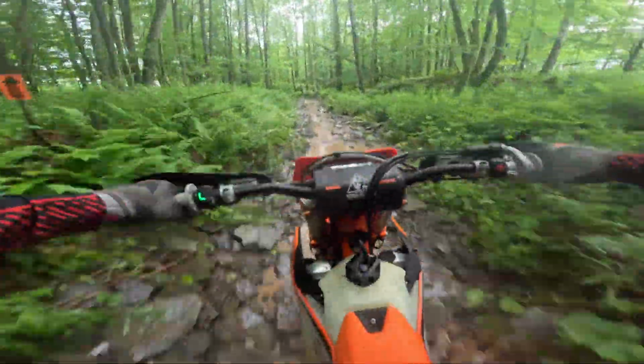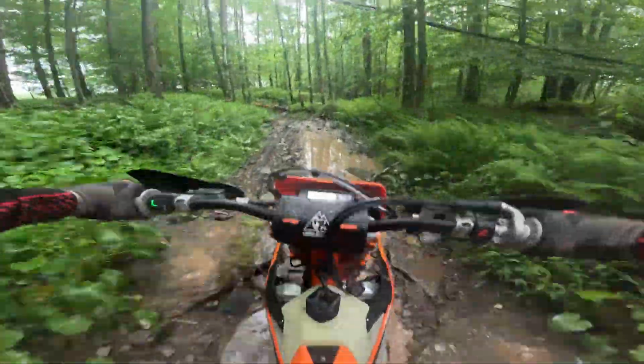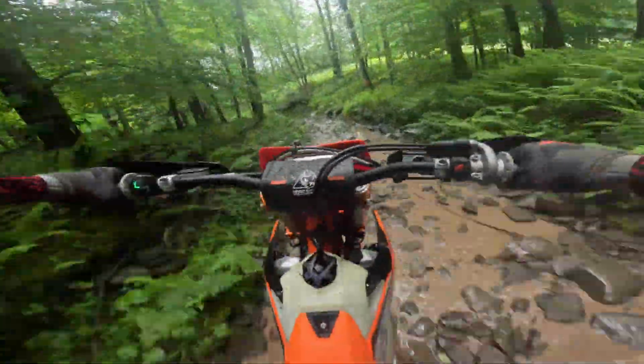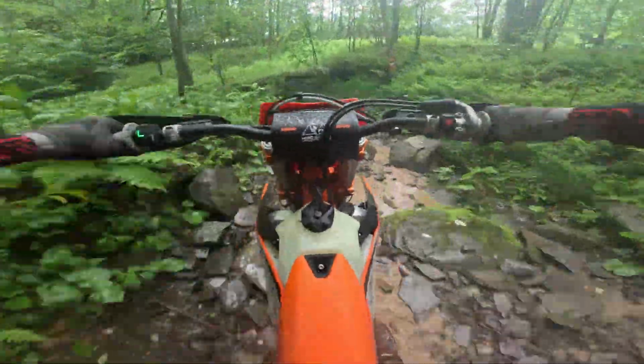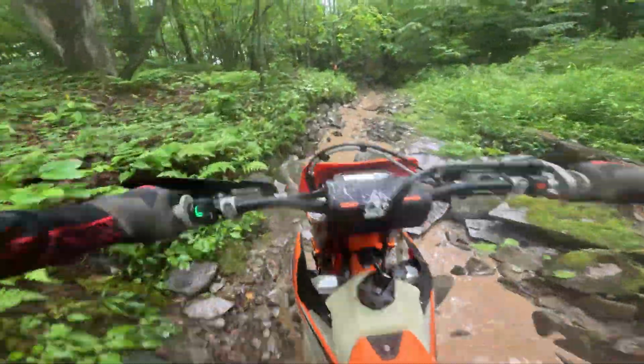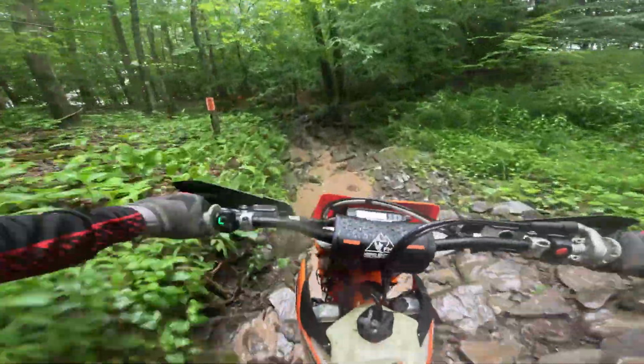Oh, I loved this creek bed. It was so fun. There's some dingers in there though, some pretty good ones under the water that you couldn't see that toss you around. It was good. Keep the front end light and have a good time. Pretty simple way to attack these.